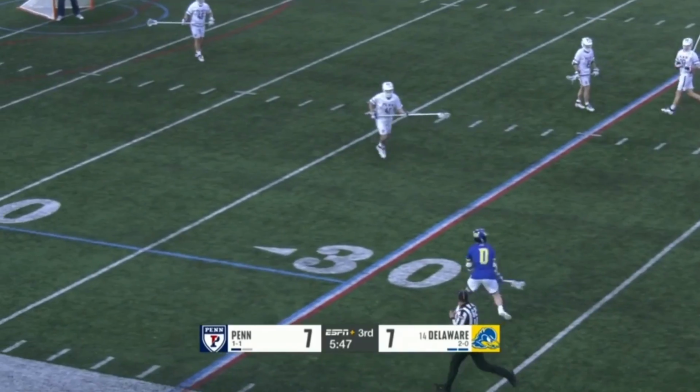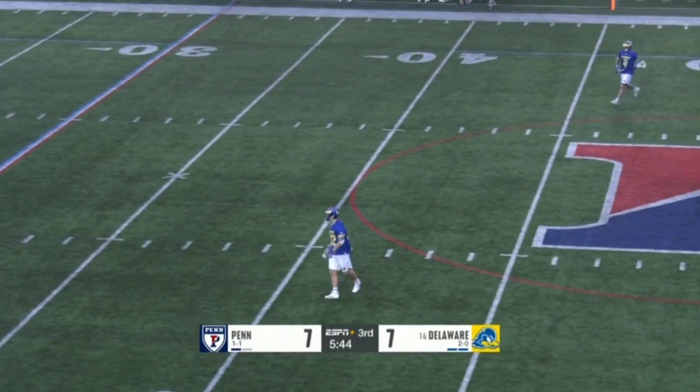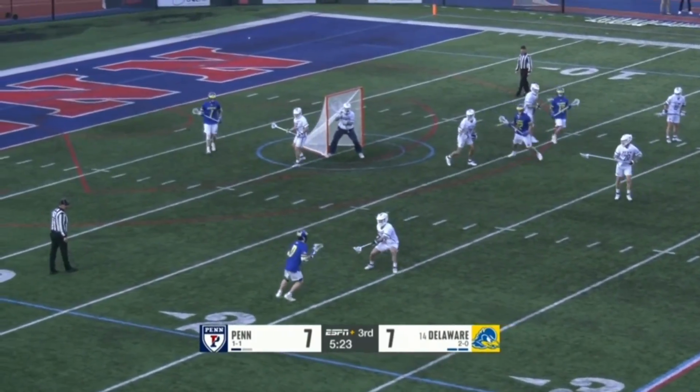There's some pushing and shoving as Mulligan collided with a player on the Delaware bench. And this is a local rivalry.